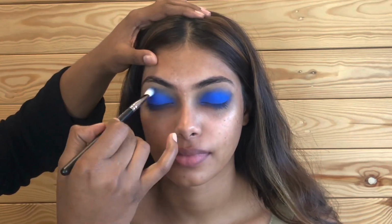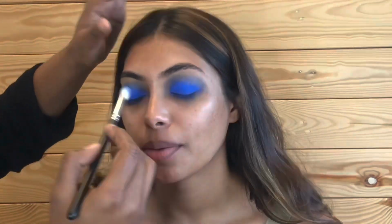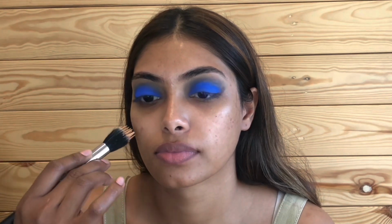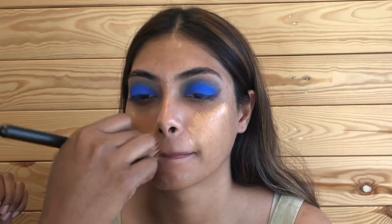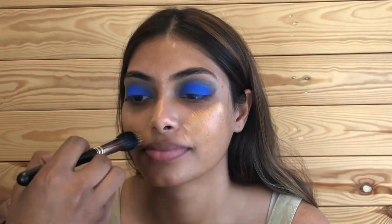Here I am taking a fluffy blending brush just to buff out those edges because, you know, blending is my cardio. So the eye is done. We've just done a simple, really nice bright blue eye. And now we're going to get into foundation. So we're just going to plop that on. And the foundation that I'm using is MAC Studio Fix in the shade NC42.